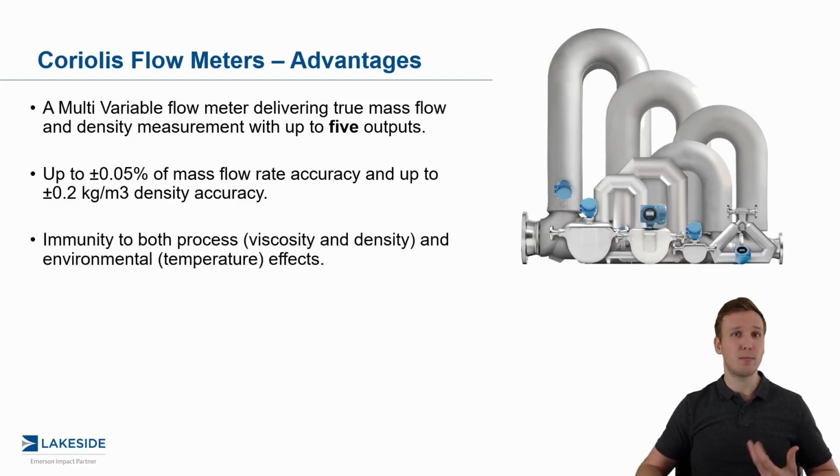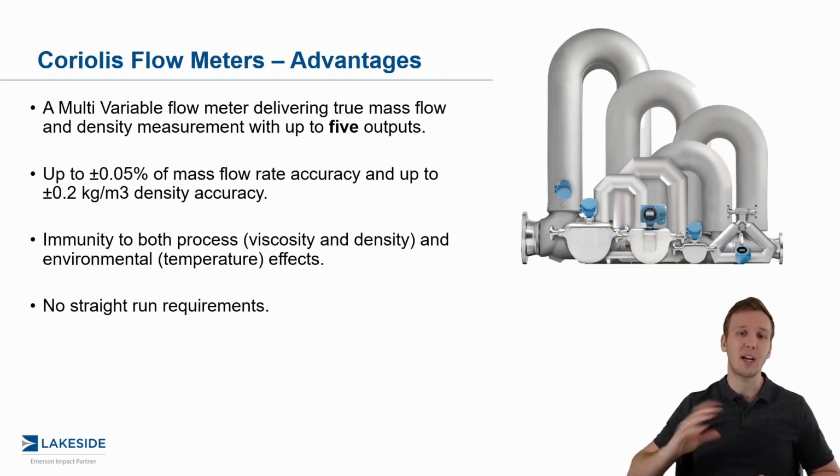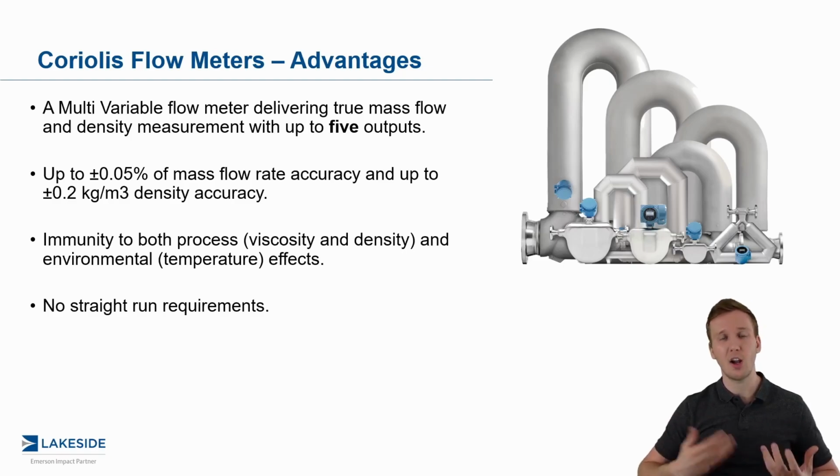It's immune to any sort of process changes, whether it's viscosity, density, temperature effects, unlike say a DP flow meter where you need to correct for that. There's no straight runs. Wherever you can fit a Coriolis flow meter, generally speaking, you can then install it. Just have to make sure that the tubes are orientated so that they are full at all points.